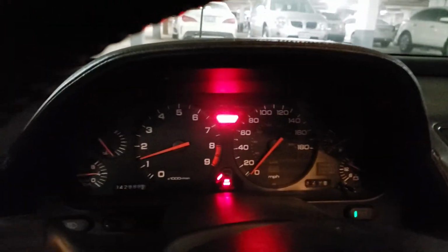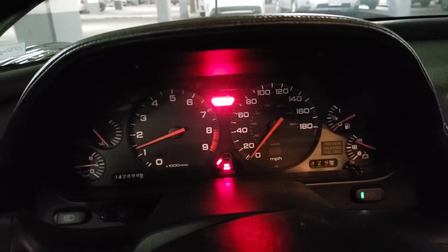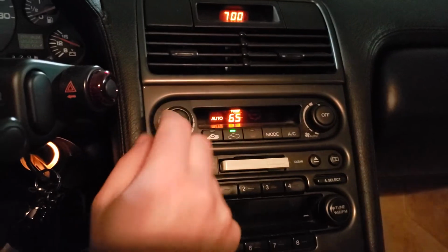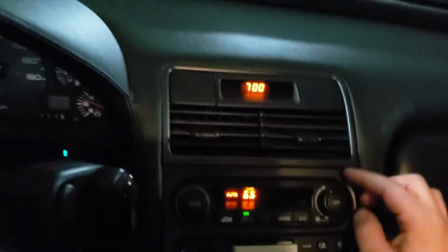Okay, we are inside the vehicle and it is running right now. There are no engine lights or anything like that. It is a 91, so there is no OBD2. As you can see, it has 142,000 kilometers on it. 142,888, that is. Clock works. The cooling and heating system seems to work.